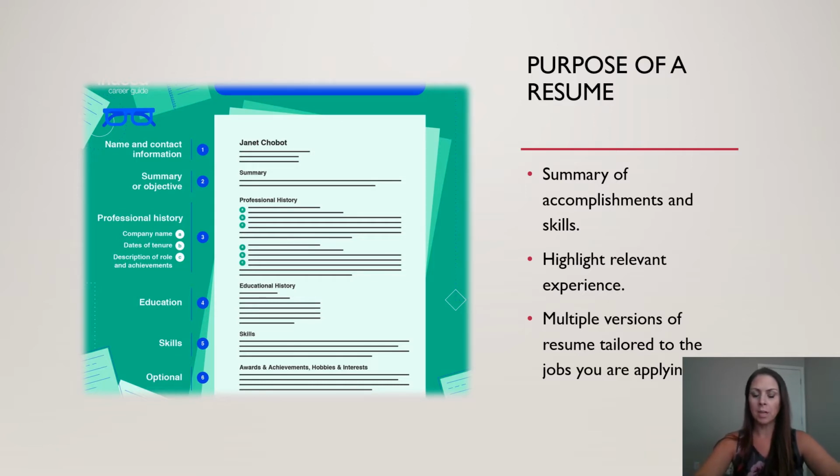Today's group is going to be about creating a resume. First we'll go over the purpose of a resume. Employers use resumes throughout the hiring process to learn more about their applicants and see who would be a good fit. Your resume should always be easy to read. It should summarize your accomplishments and skills and highlight relevant experience.